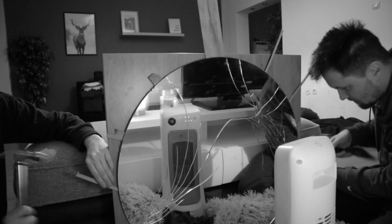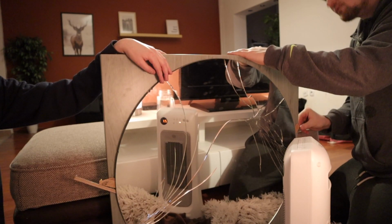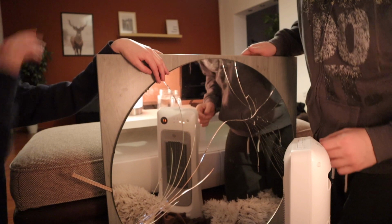Oh! Did you keep the mirror? No! I'm not going to get another circle mirror. Yeah, you will. It's not the only mirror in the town. Yeah. I think it was my fault. No.